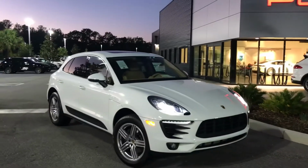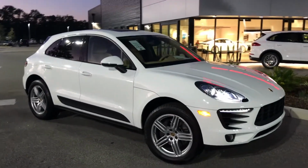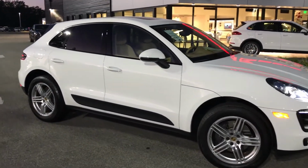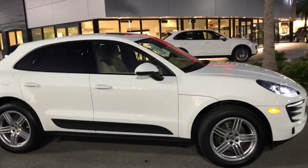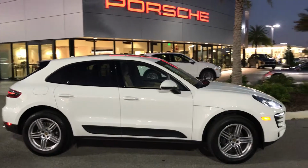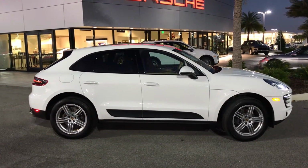Just wanted to take a moment to show you the white Macan 2017. This is the service loaner that we had spoken about. The Macan has an amazing look to it. As I mentioned over the phone, they wanted to be more of a raised up sports car. So it definitely has a sportier look than most SUVs, as you can see from the profile of it.